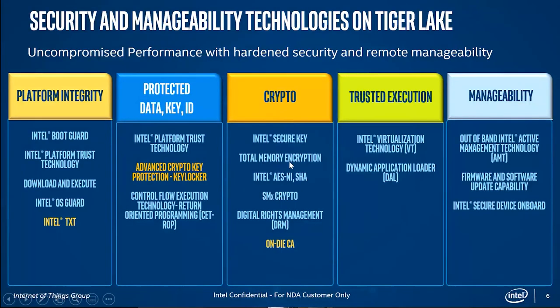So also they have a crypto, right? The on-die certificate authority built into this processor also, and you can see this is like a certificate authority to ensure that the key is to the RAM. So they have Intel SGX mechanism and so on in here. So, a fast execution engine, they have virtualization technology. They also have dynamic application. They have a small Java application that ensures that you're able to communicate from your OS to the firmware about the security, and of course the remote management capability and so on. So it's a whole list of security features built into this Tiger Lake.